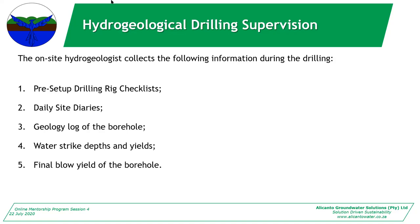And then during the drilling, we do daily site diaries where we record meterage drilled, the diameter of the drilling, diameter of casing installed, screens installed, the geological log of the borehole, water strike depths and the blow yields per water strike, and then the final blow yield of the borehole. Those are the big five that we have to get. I'll go through the different forms that I use at Alicanto. Every company might have a different form, but these are the ones that I use.